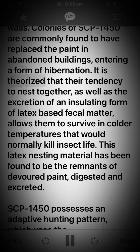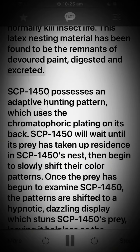It is theorized that their tendency to nest together, as well as the excretion of an insulating form of latex-based fecal matter, allows them to survive in colder temperatures that would normally kill insect life. This latex nesting material has been found to be the remnants of devoured paint, digested and excreted.